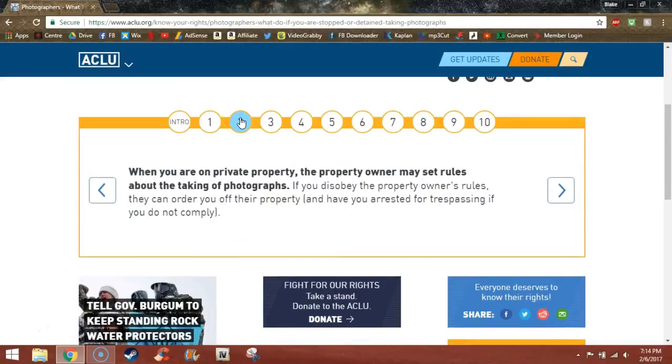When you're on private property, the property owner may set the rules about taking photographs. You can't just break other laws just to take a picture. If you're on private property and you're trespassing, you may be arrested for trespassing. So just know that as well.